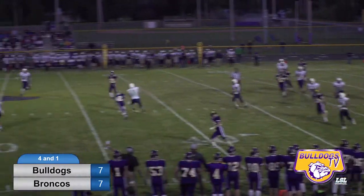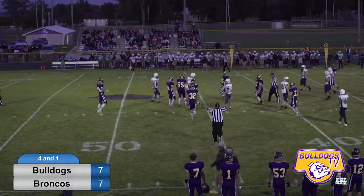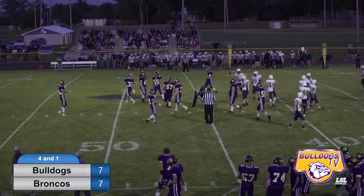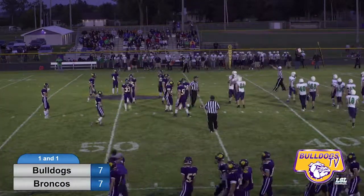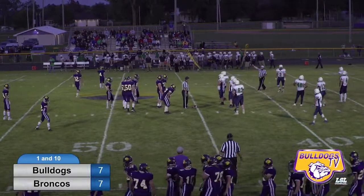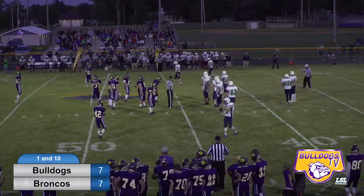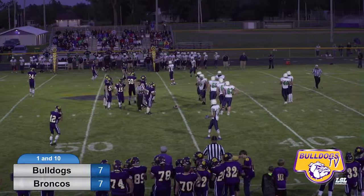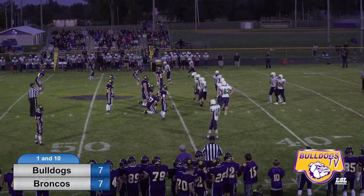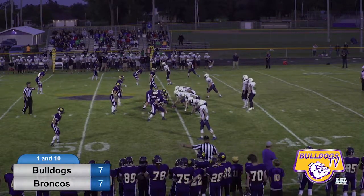And rolling to his left, throwing up over, ooh, a nice hit there by Burgo on a completion over the middle for a first down. 1st and 10 at their own 45 is Belmond Klemme. 1:36 left on the clock in the second quarter. Clock starts. 7-7, 1.5 minutes left in the first half. Belmond Klemme with the ball at their own 45, and they're not in any hurry.